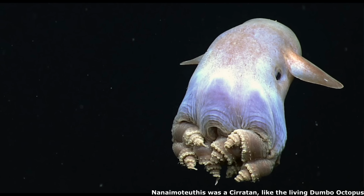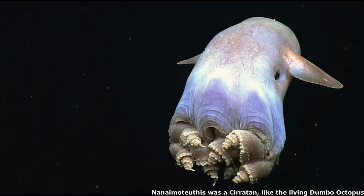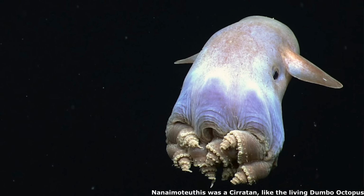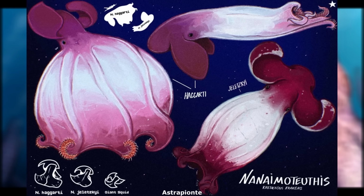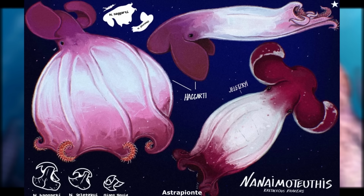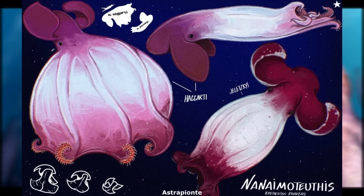In addition, it was found that this species was a serraton octopus, with these representing the modern deep-sea finned forms such as the Dumbo octopus and the cute flapjack octopus. As Nanaimoteuthis lived from the Cenomanian to Campanian stages of the Late Cretaceous, this makes the genus the oldest serraton so far known, with it probably also being the most basal member of the group.